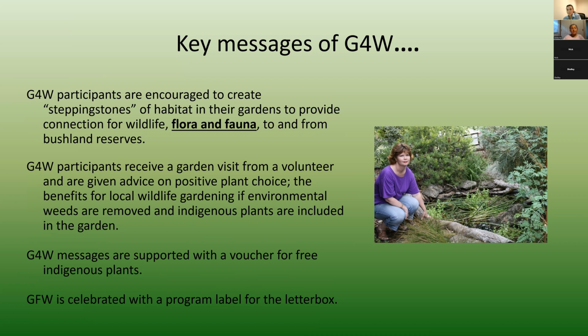As I said earlier, they are supported with a voucher of free plants. The number of plants can vary from program to program. Usually it's 20 plants, but some programs that don't have a community nursery within their local government area might be providing fewer plants, but that's not important.